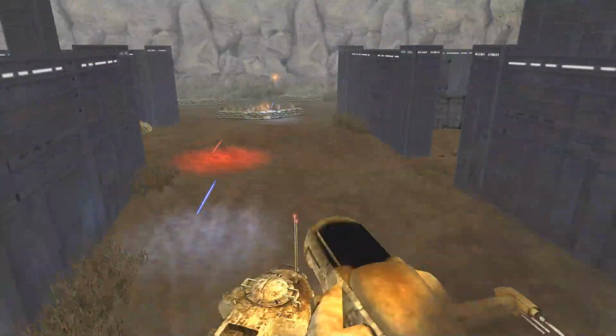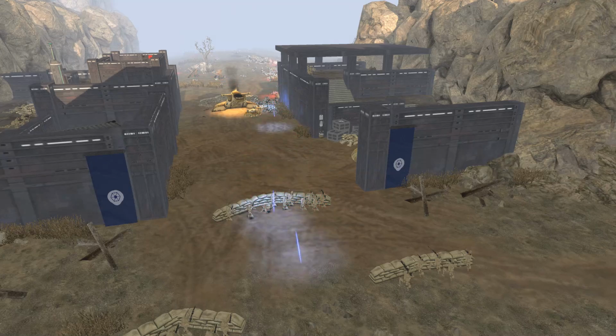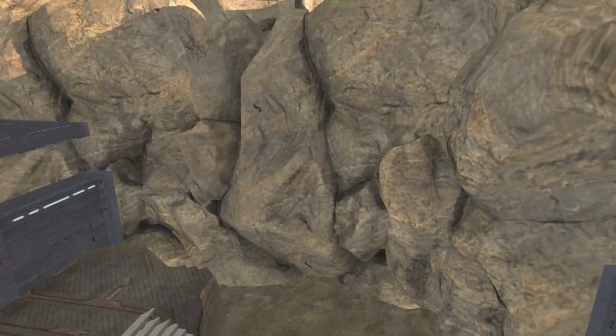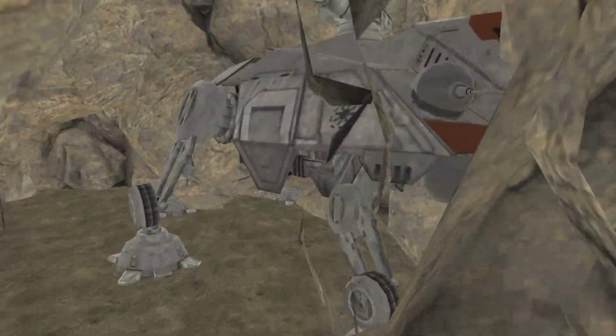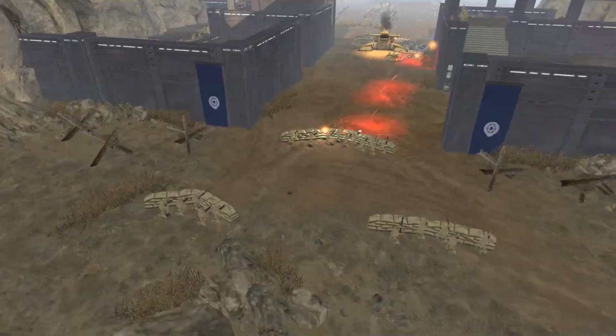The clones are still under some pretty constant pressure here from the battle droids in their defensive stances. Maybe I should unleash the ATTE beast. How is it managing to phase through these walls? This is absurdity. What the heck, dude?